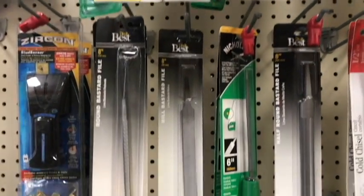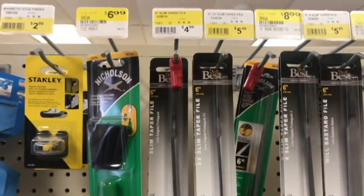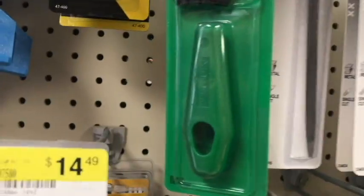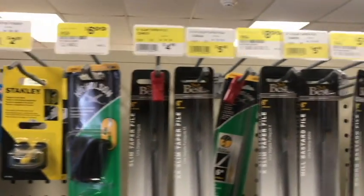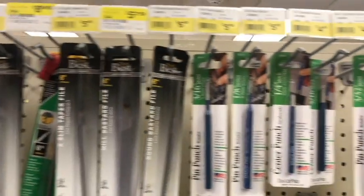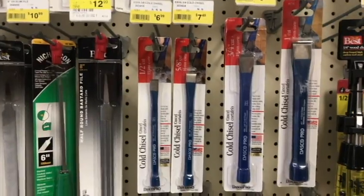They also had a nice variety of files, but even better, they had an interchangeable handle. So if you wanted to just get the file blades as you need them, instead of having hundreds of files with handles lined up in your toolbox, just get the one handle and a bunch of individual files. They'll hold up. Here's some punches and chisels.